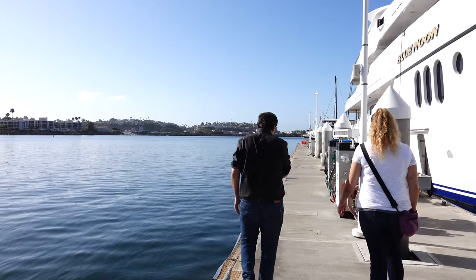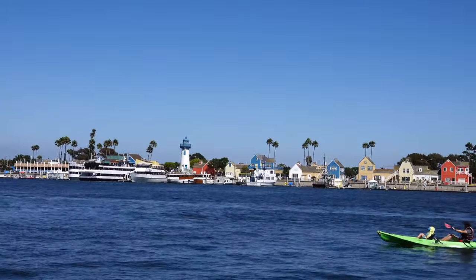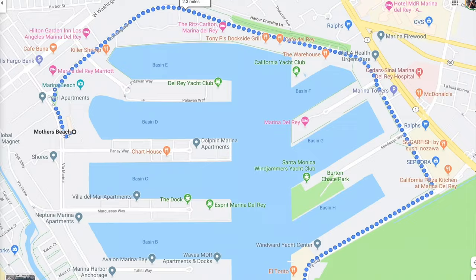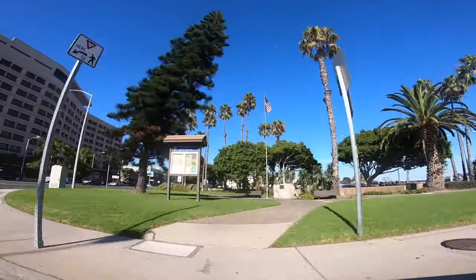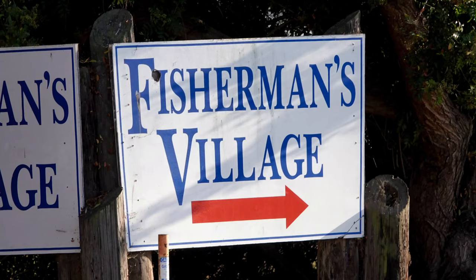And we're going to walk from here to where? So we're going to start here and then work our way down and around the marina. We're going to walk along the border of the marina all the way until we get pretty much to Fiji Way, which is where we're going to hook right and head up to Fisherman's Village.